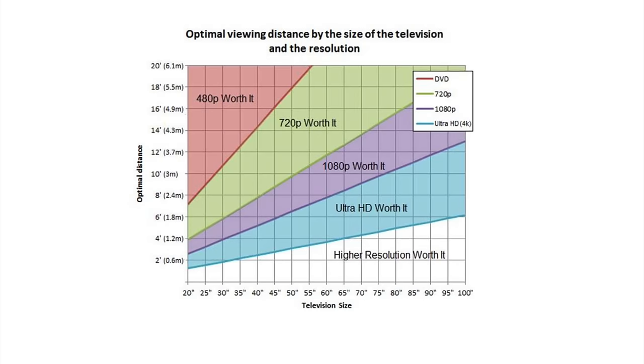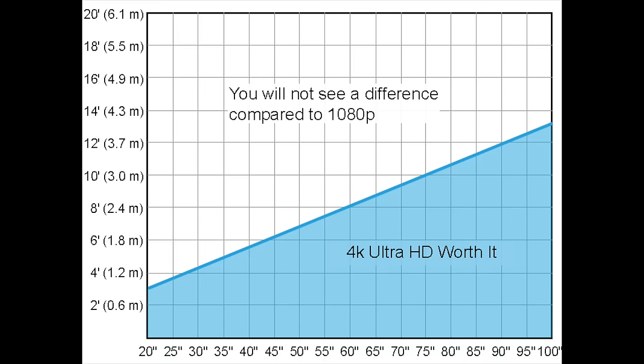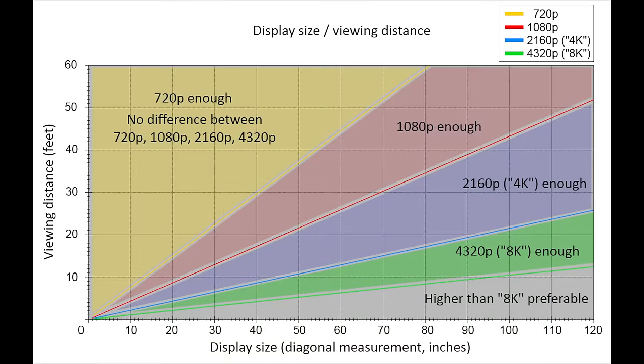Well, there are these charts online that tell you where you need to sit before you can appreciate a difference between 1080p and 4K. I notice all the charts say something different, so it's really down to your own personal experience, as well as, of course, the quality of your television, and for that matter the quality of your eyesight as well. But what about my personal experience?